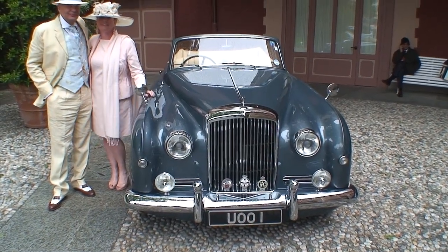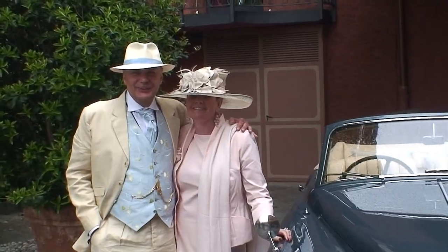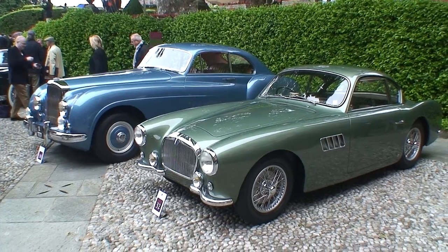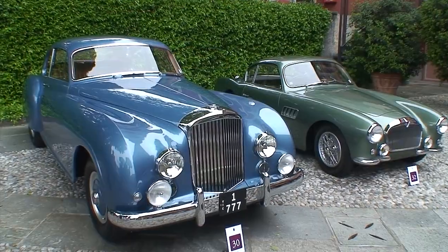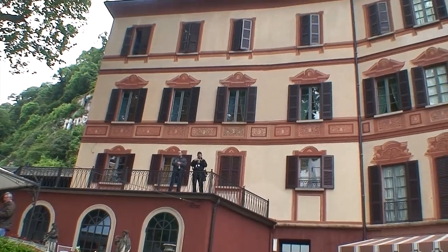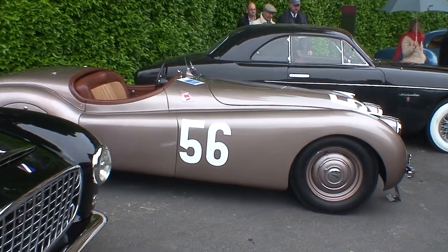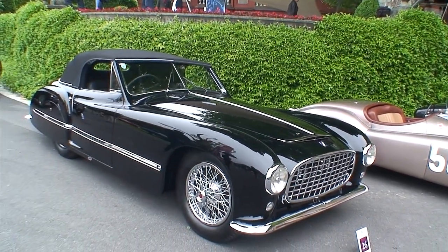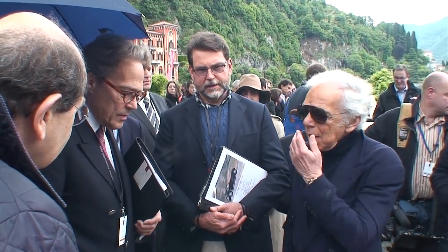We are in Bentley territory, and these folks are dressed to fit. Thank you. You look marvelous. Thank you. Also down here is another Bentley in a Talbot. Gorgeous. How fitting are these cars in this environment? And we have the French Comet, a 120 Jaguar, and a Talbot. Here's Lord Marsh and Ralph Lauren judging cars.